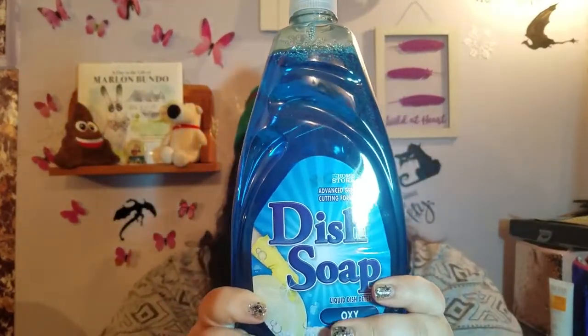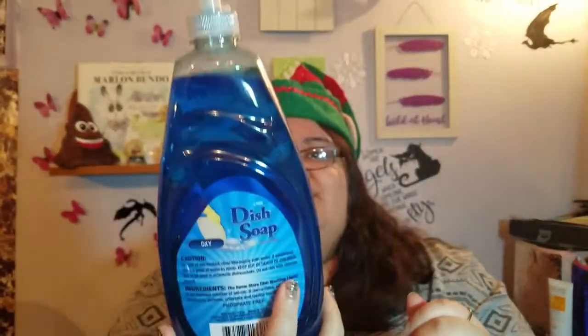The Home Store dishwashing detergent, dish soap, Oxy, it's blue. This is 30 fluid ounces. Odie needed this because she cleans. Yeah, because if I don't clean, I'm not going to continue.